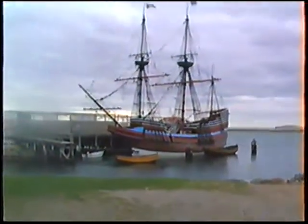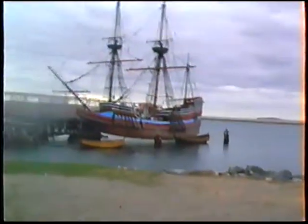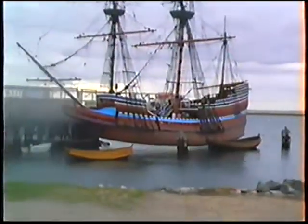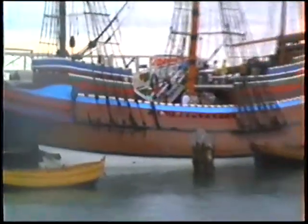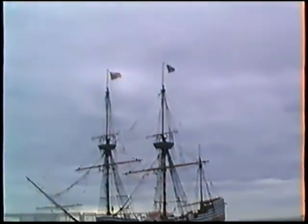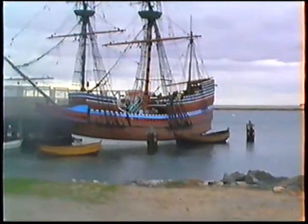We decided to stop off here at Plymouth, and that's supposed to be a makeup of the Mayflower. It's supposed to be a scaled representation of it. We're in Plymouth, and we're in search of the Plymouth Rock. It got cold again, probably because we're right off the ocean. The wind is kind of nasty. That's what it's supposed to look like. The town of Plymouth.